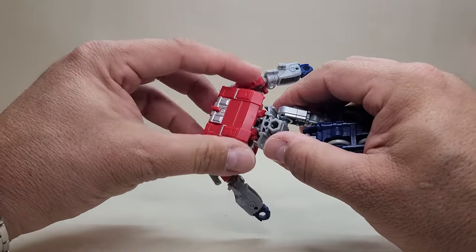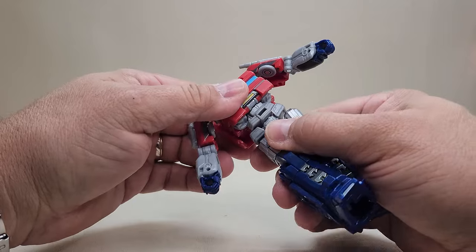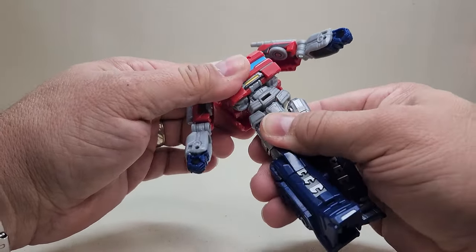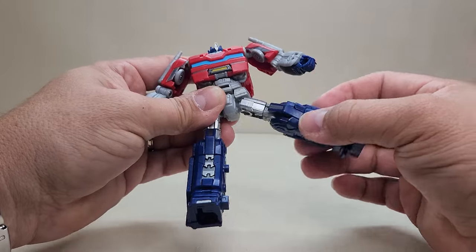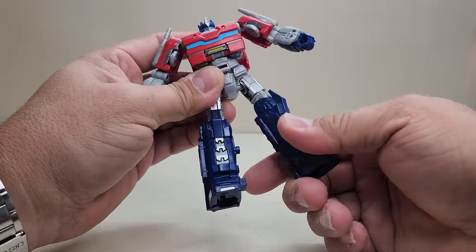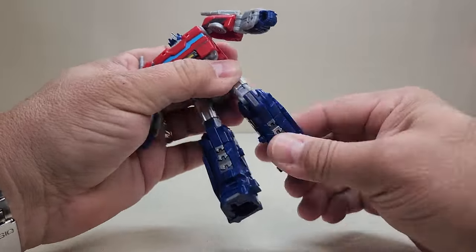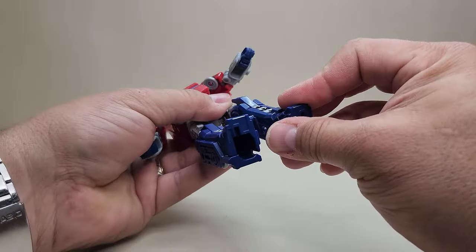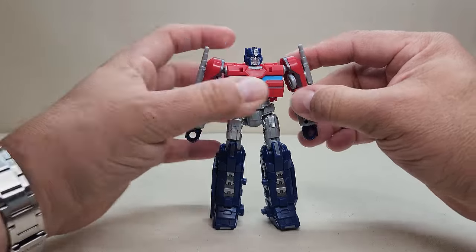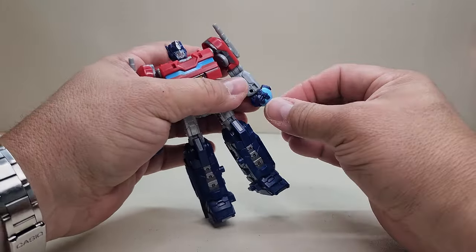You do have some waist rotation, but it doesn't go any further than that. And it's weird because it's a mushroom peg, so it should go all the way around, but because of the angles, the way this is molded, it doesn't. It just kind of gives you that much. Hips, again, are on ball joints, so all the way in and out, forward, backwards. You got a rotation right above the knee, you got a bend at the knee. You've got nothing at the feet. No ankle tilt, unfortunately.